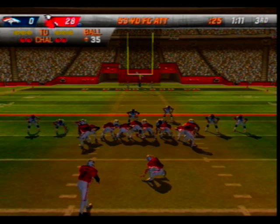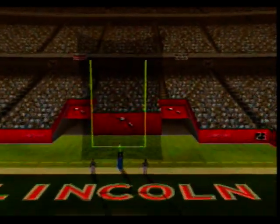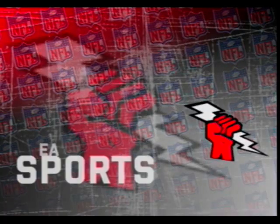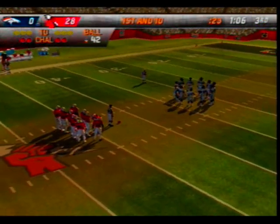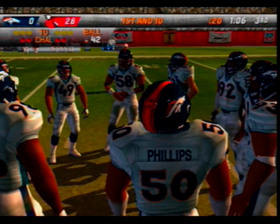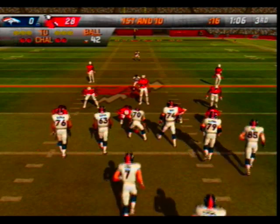Quasar needs to hit this one perfectly to have a chance. It hit the upright and it's no good. After the missed field goal, they're set to go on offense at the 42-yard line.